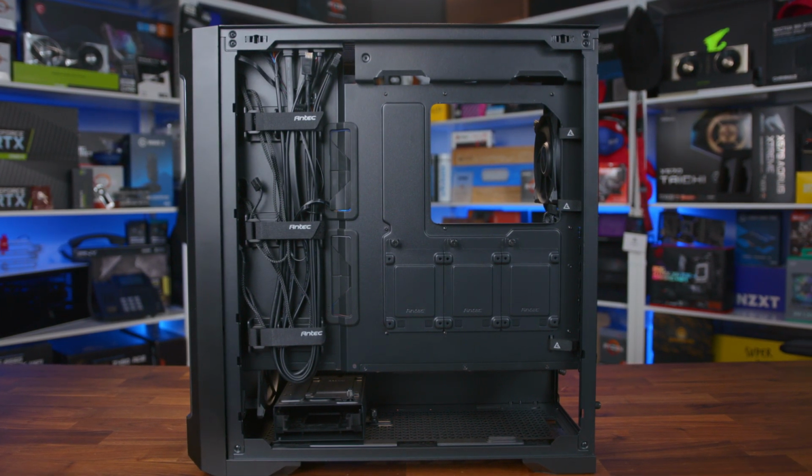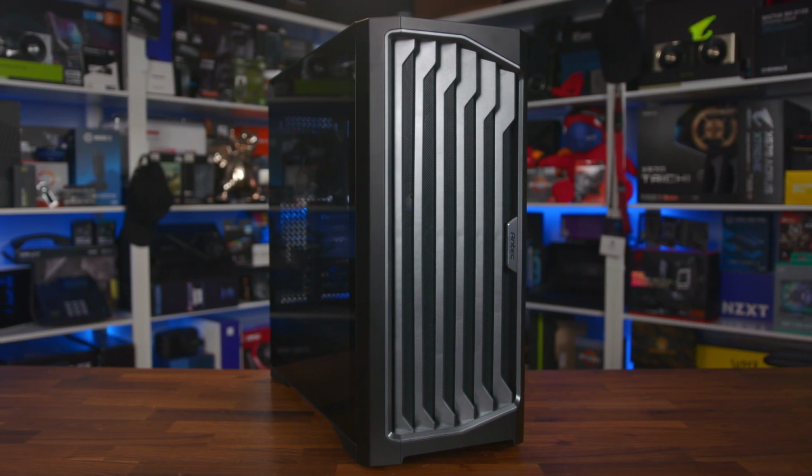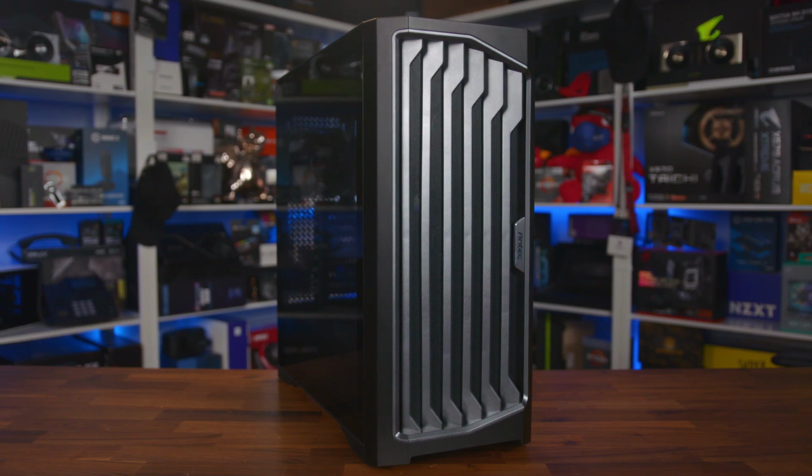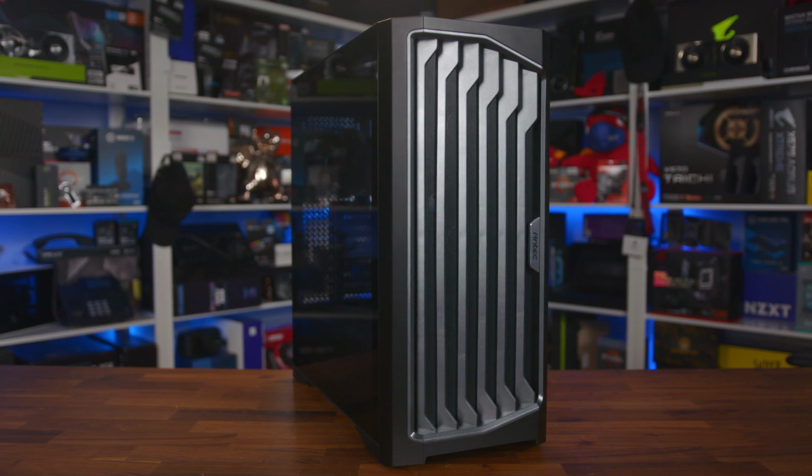I honestly think the balance between the two glass panels and then the huge amount of airflow at the front and also at the top is pretty great, and we'll find out exactly what that means for airflow when we get to testing the P1 a little later on.